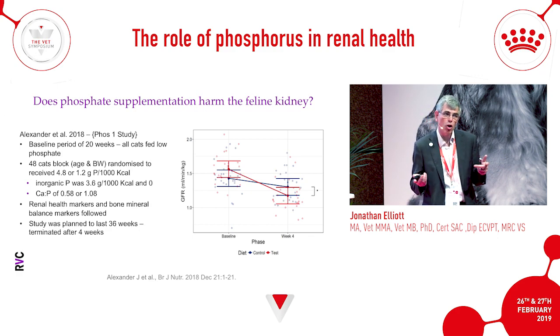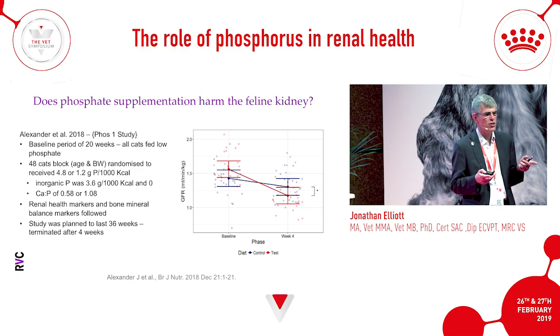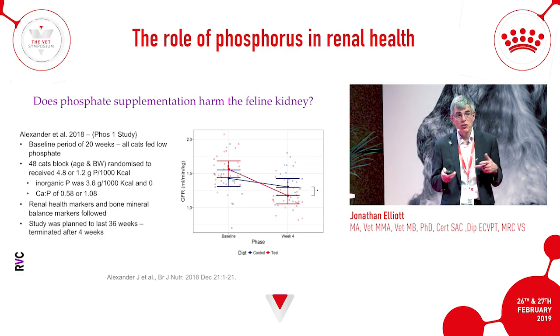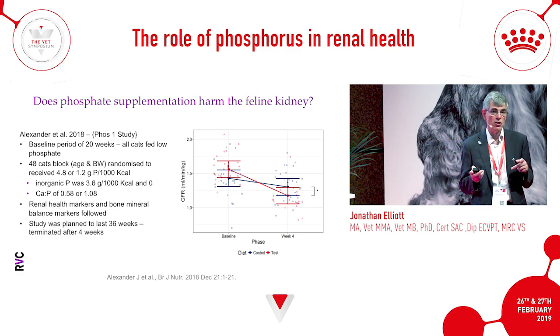Then 48 cats were block randomized based on their age and their body weight to receive either 4.8 grams of phosphate per 1,000 kcals or 1.2 grams, the same as the baseline. But the difference was made up by adding inorganic phosphate. And so that was 3.6 grams per 1,000 kcals of inorganic phosphate. And the calcium to phosphorus ratio between these 2 diets was markedly different. So it was 0.58 in the high phosphorus containing diet. And the renal health markers were followed, and the bone and mineral disturbance markers were followed. It was intended that this study would last for 36 weeks, but after 4 weeks, the cats didn't look too good.